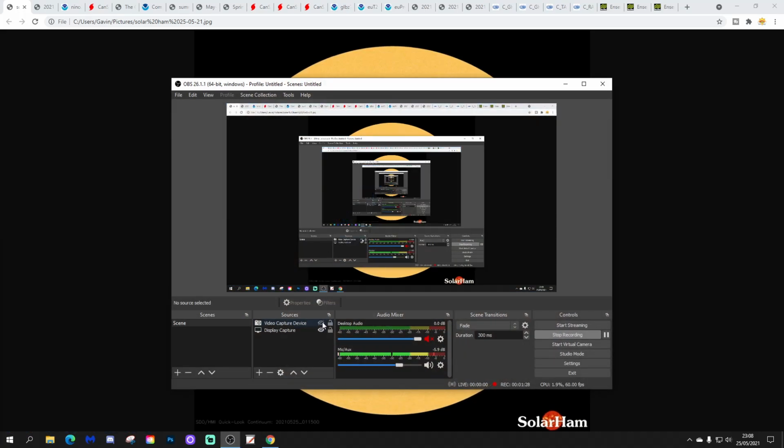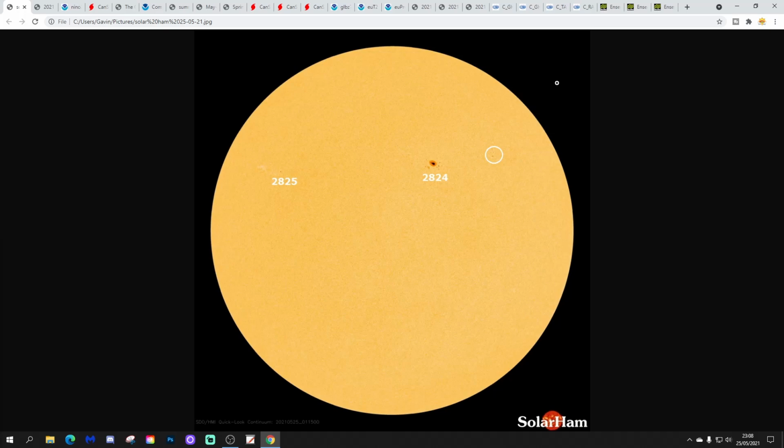Right, so let's turn off the webcam then. We're going to start off with solar activity. Of course, activity always plays an important part within our long-range updates. This is how the solar disk is looking today, when I'm recording this, on the 25th of May.